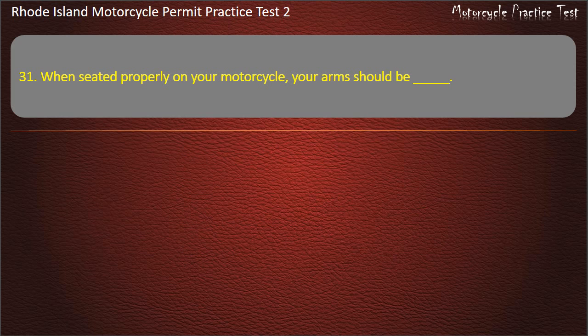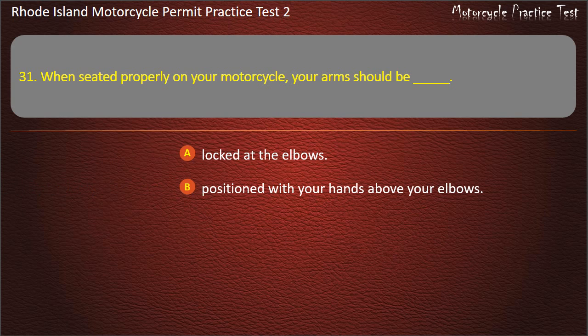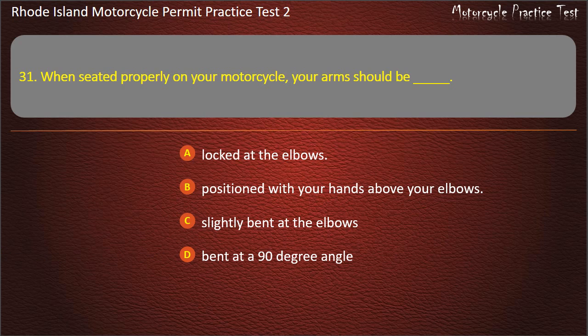Question 31. When seated properly on your motorcycle, your arms should be locked at the elbows, positioned with your hands above your elbows, slightly bent at the elbows, or bent at a 90-degree angle. Answer: slightly bent at the elbows.